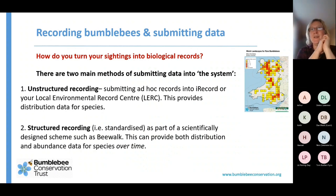And then structured or standardised recording is part of a scientifically designed scheme, such as Bee Walk. So that's where you've got a crowd of volunteers all collecting data in the same way. And this can provide distribution data, but it can also provide abundance data, i.e. how numbers are changing for a species over time. So scientifically and in terms of conservation, structured recording is much more useful. They both have a value.